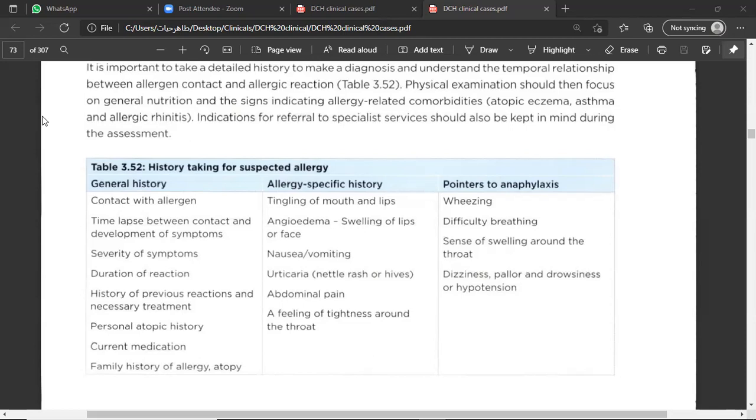Then the history of previous reactions and necessary treatment. Was only home-based treatment given? How many times did it happen? Was there any hospitalization, any need to rush to the emergency? All this we need to ask. Then the personal atopic history. Here in this case there is asthma, so we need to ask about current medication, any drug allergy, and any family history of allergy or atopy. They have almost covered everything: family history, drug history, past history, present history, severity of symptoms, contact with allergen in the past, how long it takes to start, and how long it persists. This is a very good set of points for history taking of a suspected allergy.